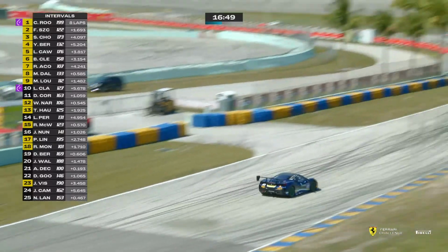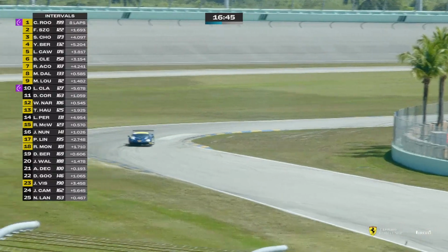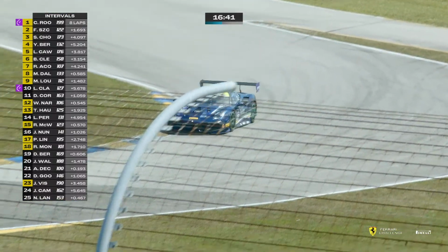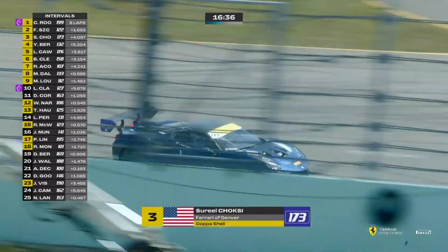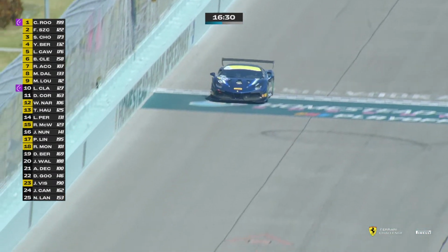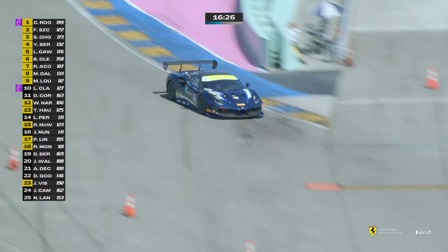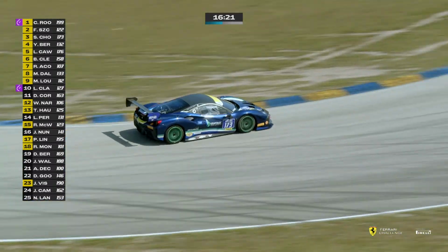And, of course, chasing hard as well is Cyril Choksi, who is running P3 at the moment, but he's some way down on Cesniak and Cameron Root currently. And the thing is, for Cyril Choksi, for Ferrari of Denver, he tasted the rich taste of success yesterday by taking the win. And at the moment, it is a podium place for Cyril Choksi, P3. But clearly, he doesn't seem to have the pace that Cesniak and Cameron Root have got ahead. So we will see how this develops, because there's still a long way to go in the race.